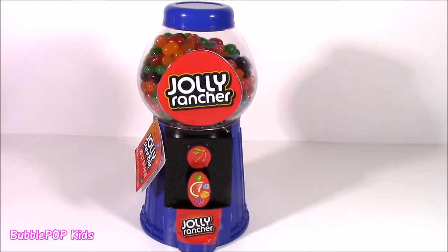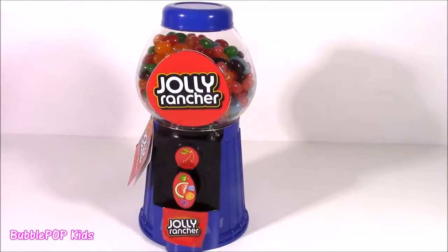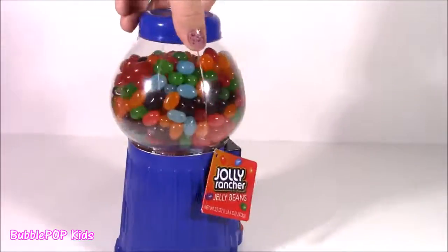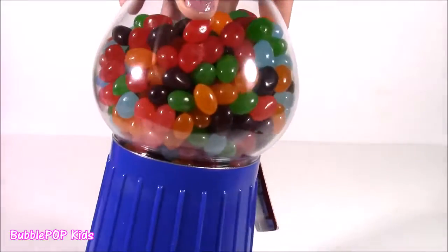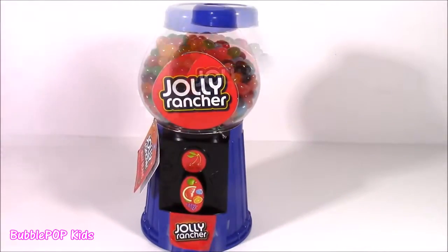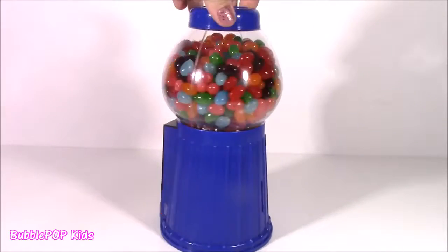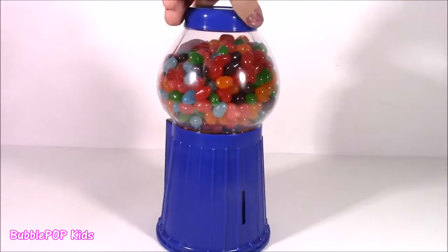Ooh, but I think you're gonna like this more. It is a Jolly Rancher jelly bean dispenser. Kind of looks like a bubblegum machine with a twist because it's got little Jolly Rancher jellies in there. Let's test it out. I'm not too sure how the camera is picking this up, but it is huge. It's a really big size. There's gotta be hundreds of jelly beans in there.